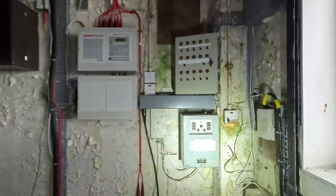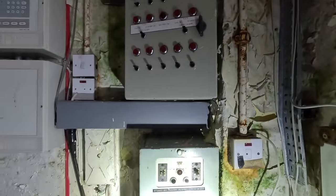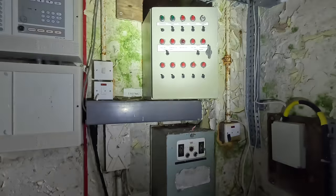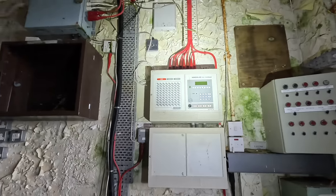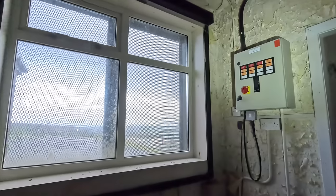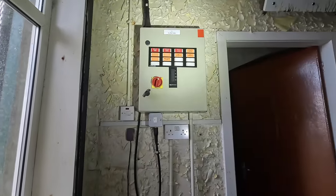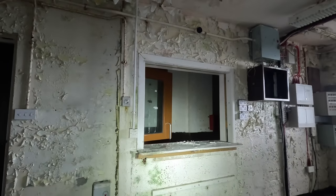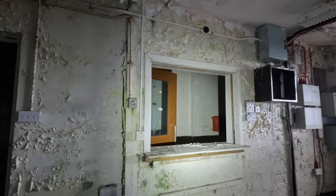This is the guard room. Designed the common alarm. Air Ministry contract, various warning lights, fire control panel, intruder detection alarm system panel removed, HVA, so high voltage alarm panel, power failure or generator kicking in, I presume. Small little kitchenette areas, toilet, water, and here's the hatch, the original entrance hatch.